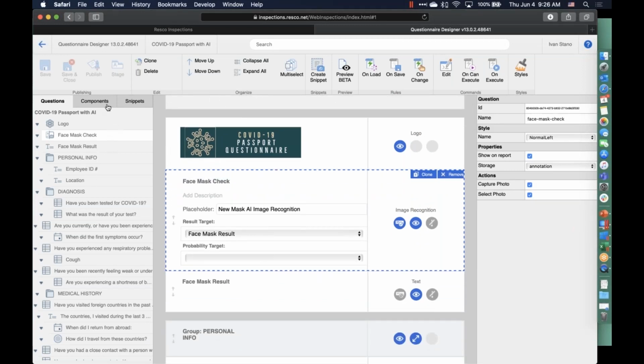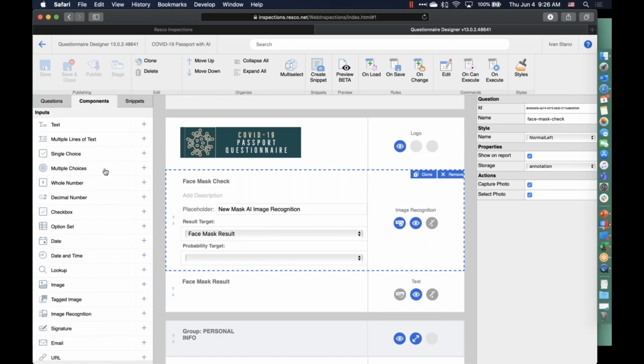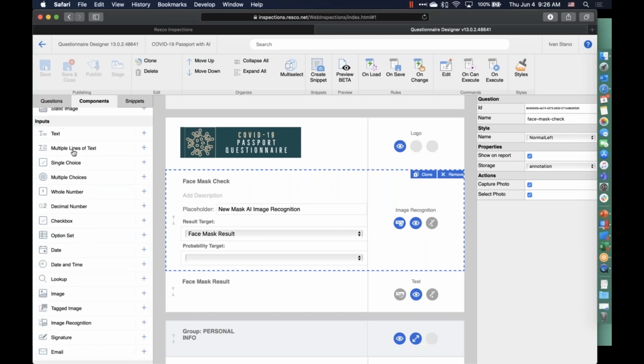If I want to add some more questions, I can switch here on the left-hand side to the components tab, and I have a lot of different types of inputs that I can use in the questionnaire. Think of these as little components or tools. So if I want to capture date, automatically perhaps add an image, maybe some multiple lines of text if I'm required to capture some additional information from the users, etc. These can be easily added on the questionnaire by tapping on the plus or clicking on the plus button.